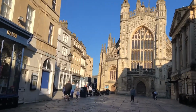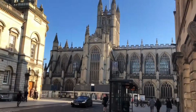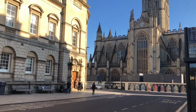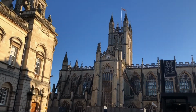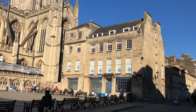After the Norman conquest, an abbey was built on top of the Saxon monastery. We're going to start our tour here by the Abbey. In fact, what we see here isn't actually medieval, it was built later in the 16th century. However, we're starting here because this was the heart of the medieval city.